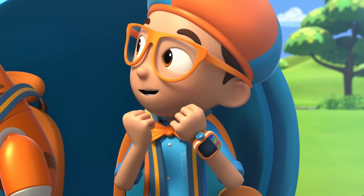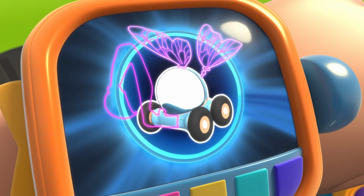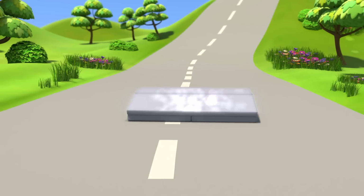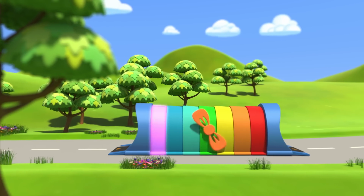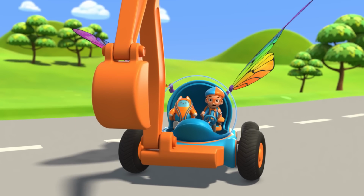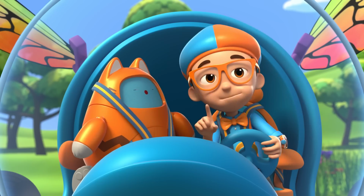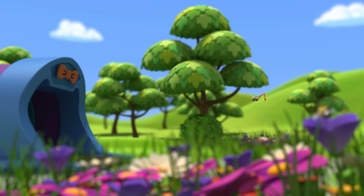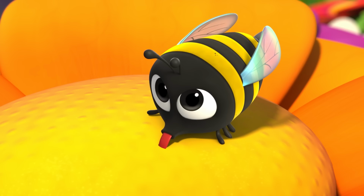Yes! Let's go into the beehive! I'm gonna need wings and the excavator arm. Wings, excavator arm, confirmed. Activate Blippi Station! The Blippi Mobile is ready for adventure. Now, we just need to make like a bee and be tinier. Shrinking down! You're right, Tabs. The bee's tongue is in the flower.